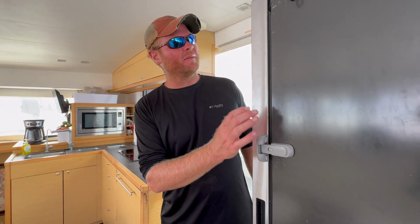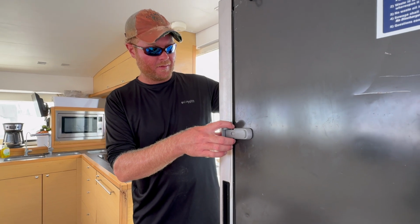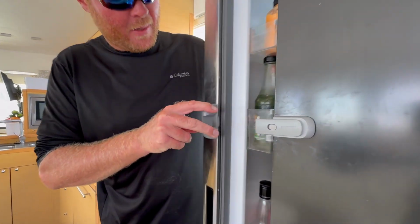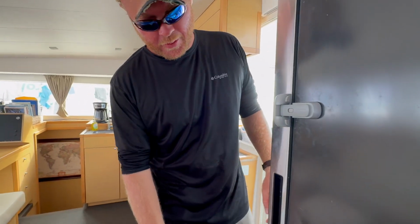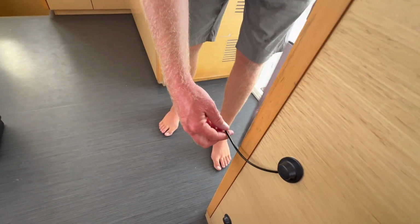Stuff like that. When we first put this fridge in, I was trying to find something to keep the fridge closed. I found these on Amazon. They're like child locks, so it worked really well. You just put 2 fingers right here and mash down, and then it opens. But it will not open underway.